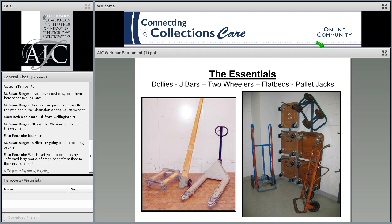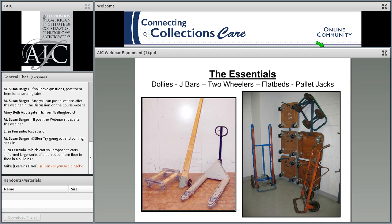Now, this next slide, I'm going into the essentials: dollies, J-bars, two-wheelers, flatbeds, and pallet jacks. Everybody's got them, everybody uses them, but there are varieties amongst them. So I'm going to go through this, and you can take your notes, because sometimes there'll be different things you can do. But when you're buying them, buy quality or have quality ones made, because each one of these has wheels on them. Each one of them will last longer.